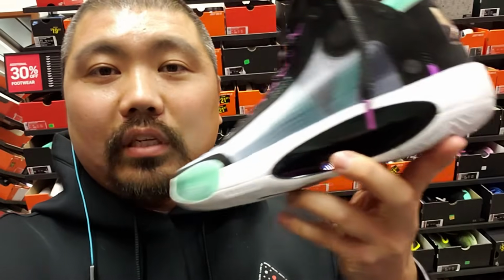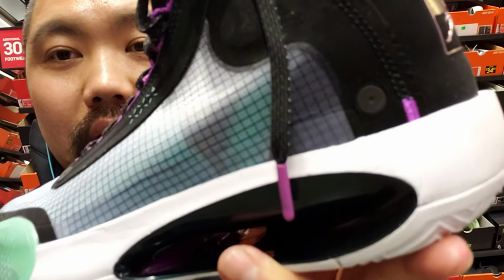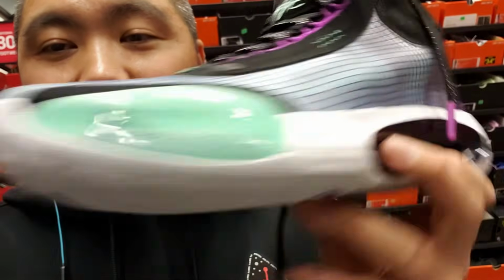Jordan 33. I said it again. Jordan 34s. Jordan 34s, man. This is the something blue color. I forgot what it is, but yeah, this is by far the dopest shoes here. This wasn't worn, and if it didn't have creases all over, I don't think you can see it, but if it didn't have creases all over, I'd totally cop it and resell this bad boy. But yeah, so we got to let it go.